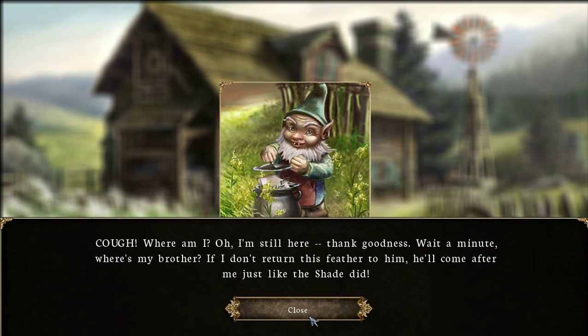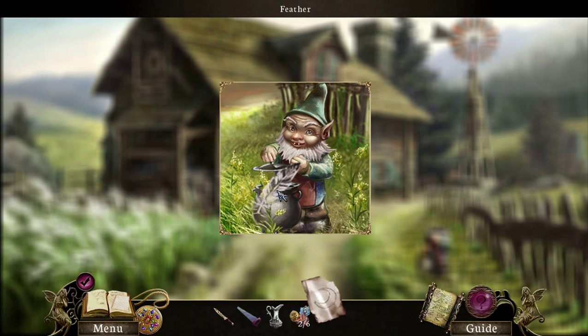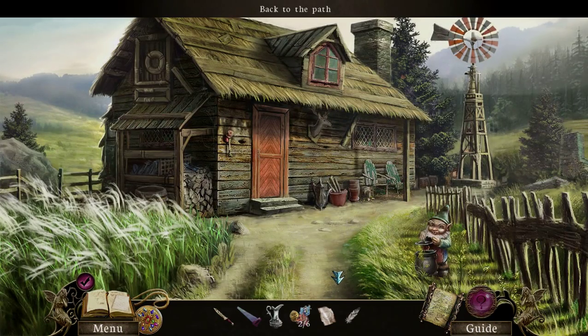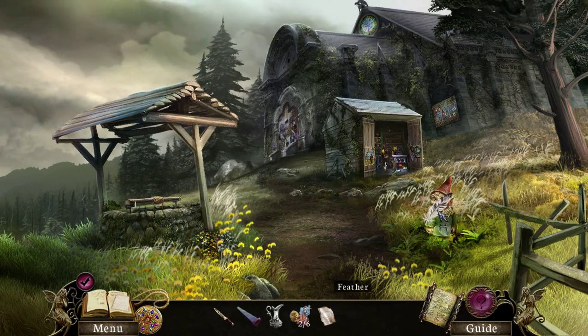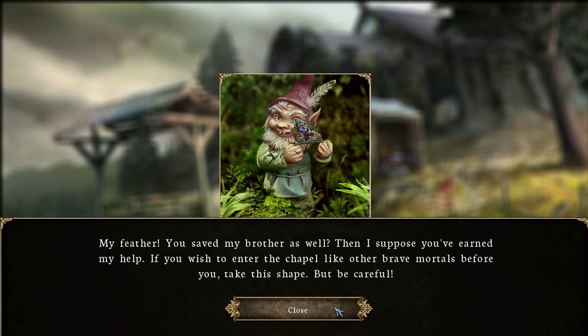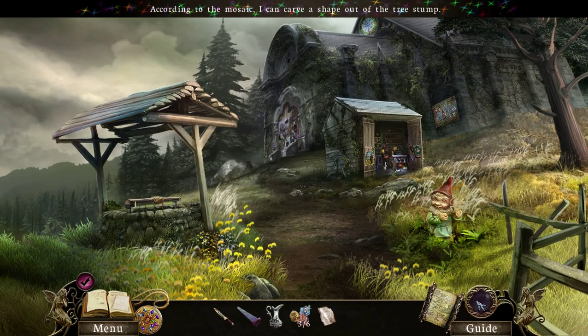Where am I? Where's my brother? If I don't return this feather to him, he'll come after me, like the shade did. Okay, I have to return the feather to the other gnome. I'm a gnome delivery person. My feather! You saved my brother as well? I guess you get help. Here, you can enter the chapel now, but be careful!